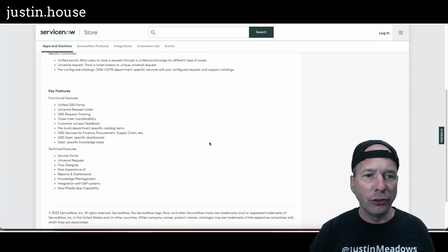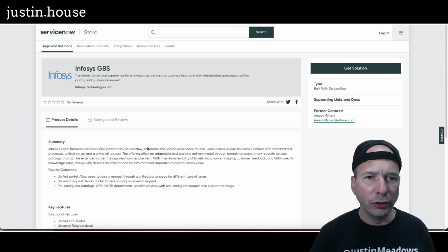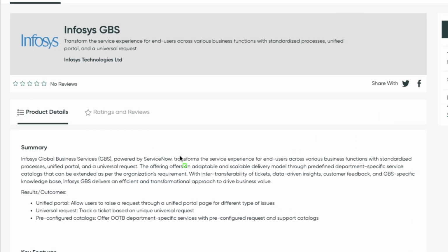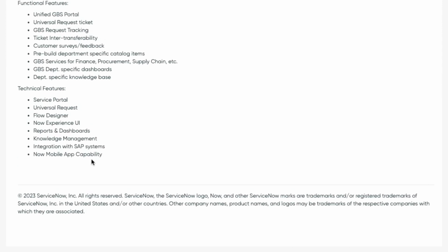Let's see, key features: unified GBS portal, unified request ticket, GBS request ticket tracker. You know what? Let's go ahead. What the heck is GBS? Transform the service experience for end users across various business functions with standardized process. So maybe global business services? There it is. I see it. Infosys Global Business Services, powered by ServiceNow. So that's what GBS stands for. Okay, back to the show.